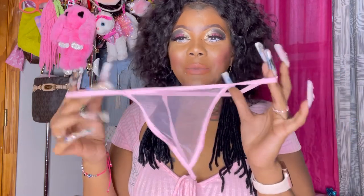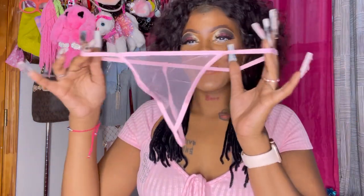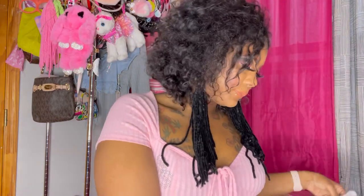If you got a big booty, perfect. But if you got a little booty, I don't know, it'll make your butt look a little real long. But it's going to be cute when it's all paired together. Girl on a budget, you want to look cute for your boo. You know what I'm saying? All right, moving right on to the next item.